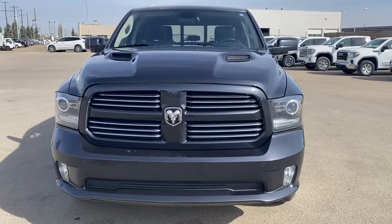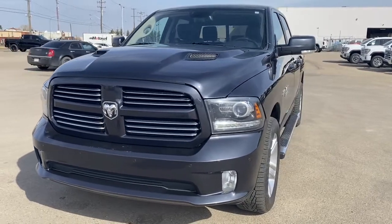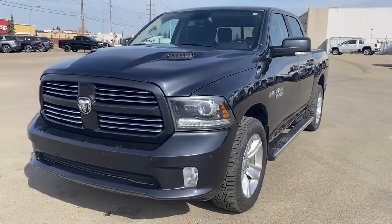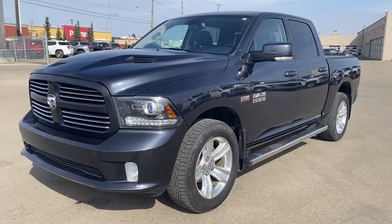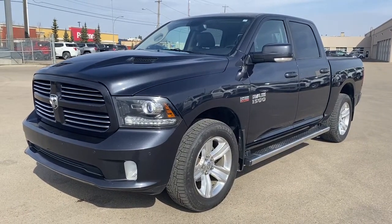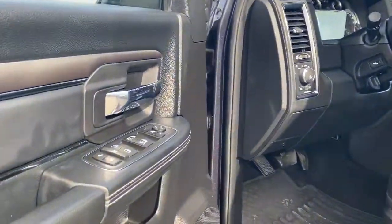It's a great day at Western GMC Buick, located on the corner of 184th Street and Stony Plain Rd in Edmonton, Alberta. Today we're looking at the 2016 Dodge Ram 1500 Sport. We're going to start by taking a look inside the front of the 1500.